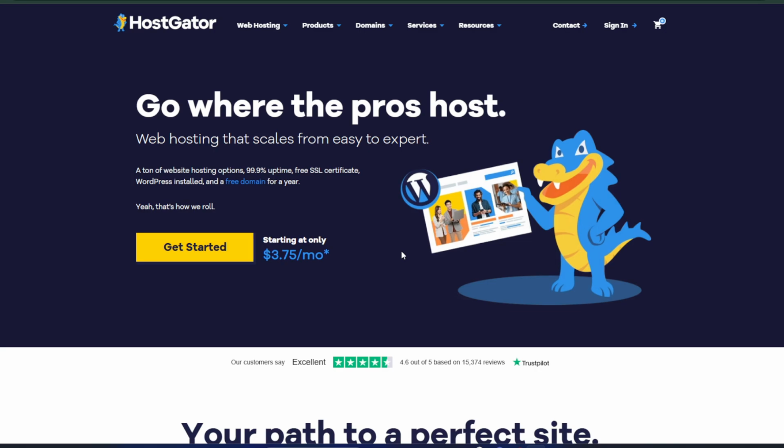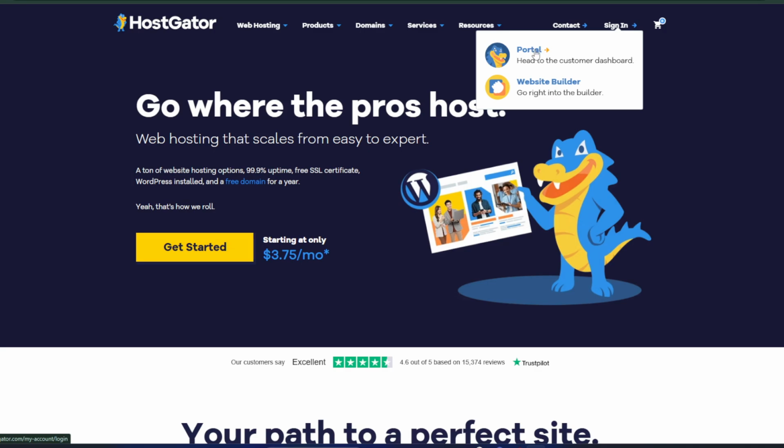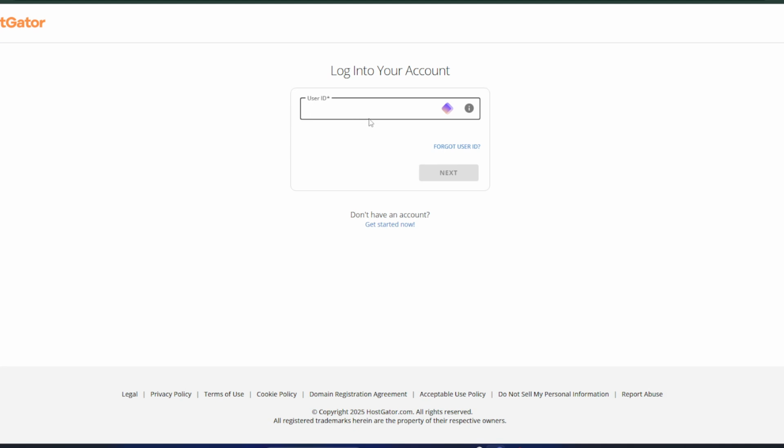Alright, let's get started. First, open your browser and head over to hostgator.com. You can simply type Hostgator into Google or any search engine. It should be the first result you see. Once you're on the Hostgator homepage, click on the sign in button at the top right corner of the page. Enter your account email or username and your password to log in. Make sure you have those details ready before you begin.